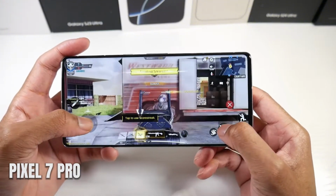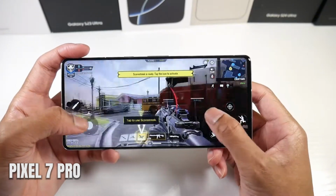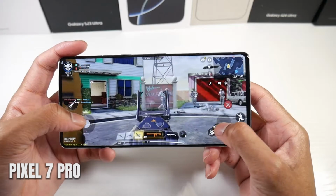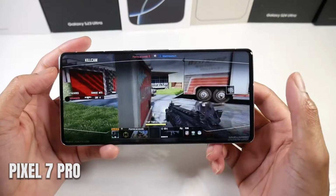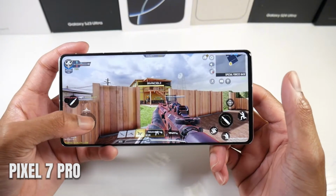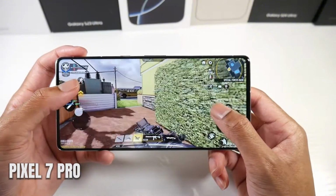But everything else, like doing a little light gaming and multitasking, just regular stuff on your phone, is perfectly fine. But yeah, the Tensor processor can definitely get a little bit hot for sure. Even when gaming, it can get a little bit hot, but it never actually crashed or started bugging out. The speakers are very good on the Pixel 7 Pro. The fingerprint scanner is optical. It's okay. It's not the ultrasonic, but it's fast enough. And then you can also do the face unlock.